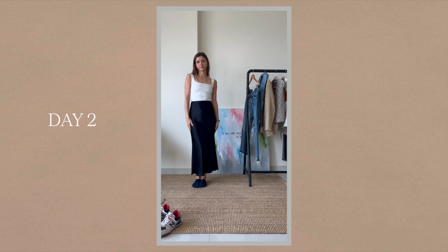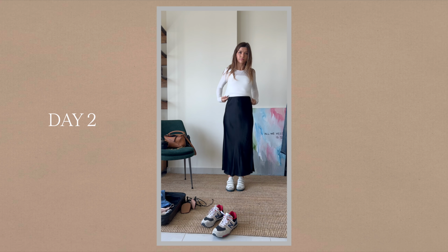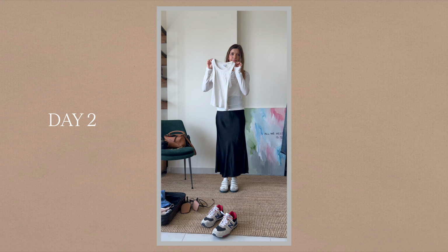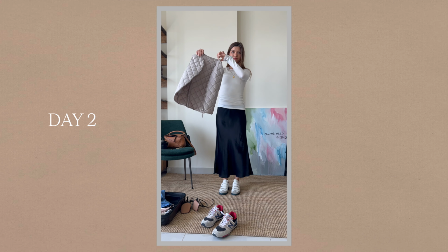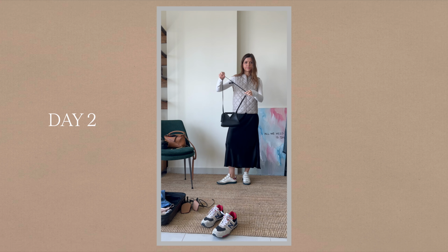Day 2. A city trip or a modest place visit. Weather allowing, I'll go for a black midi skirt. Hang it in a shower to help with the creases. A pair of Chicks leather sneakers, a long sleeve top and a rib knit vest over it. Then accessorize. On a warmer day, wear the vest over the long sleeve as it is. On a colder day, add a jumper underneath.